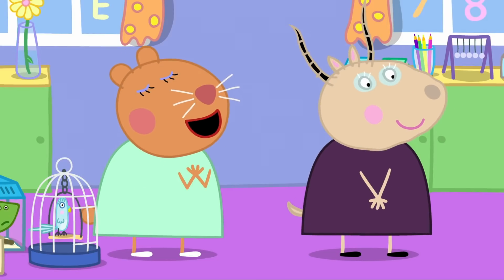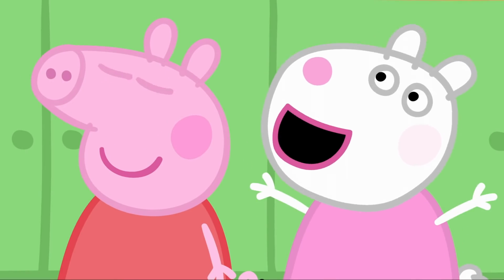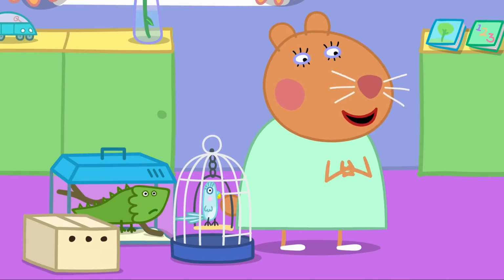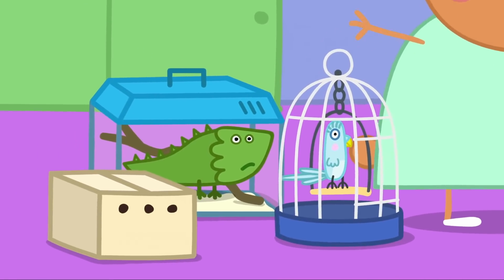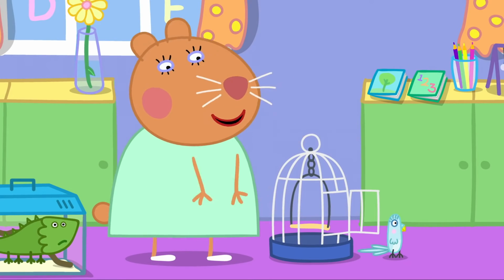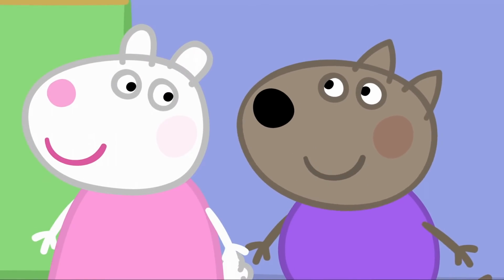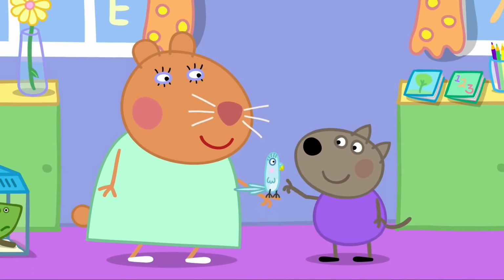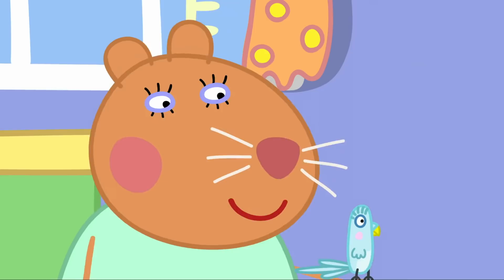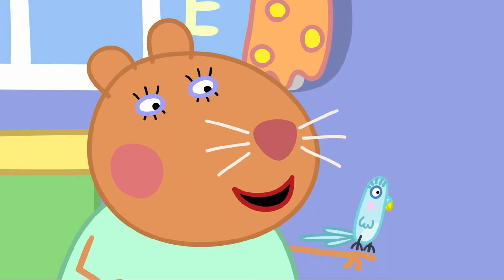Who knows what a vet does? Vets help sick pets get better. That's right. And I brought some of my pets to show you. Ooh. This is Binky the Budgie. Hello, Binky. Can I stroke Binky? Yes, very gently. He feels fluffy. Those are his feathers. They help him to fly.